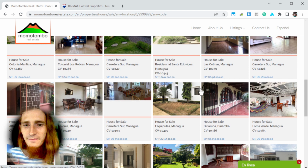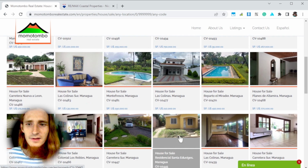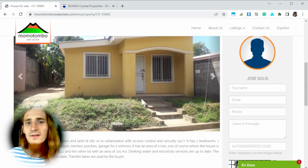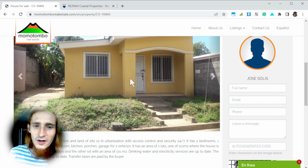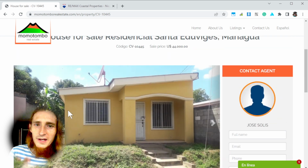There's a lot of cool stuff. Let's look at the cheapest possible thing we can find. 44K. This is probably going to be the cheapest. These neighborhoods are usually mass produced, and they have lots and lots of houses that look exactly like this. I don't know if that's one of them, but they're quite common.